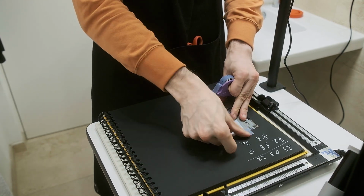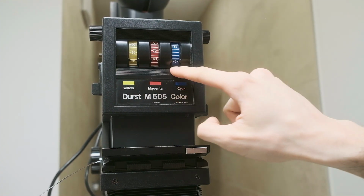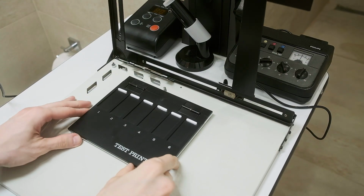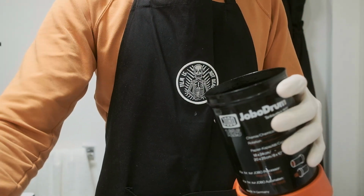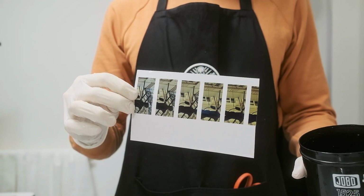So for this particular print, I want to make test prints and go with the yellow channel a little bit lower to create more warmth on the wall. Sometimes it can be too much, and you just need to make tests, test print it and compare. So let's quickly wash out the prints and check the final results of what I came up with in testing.